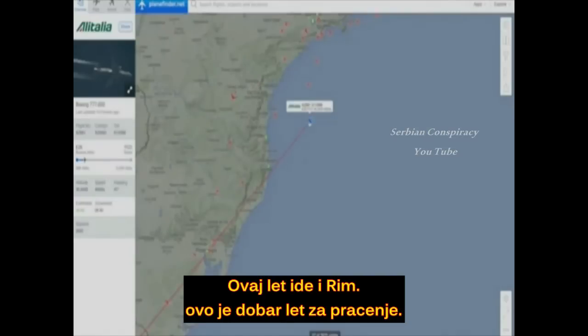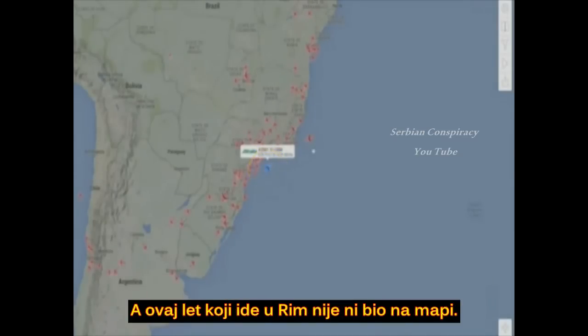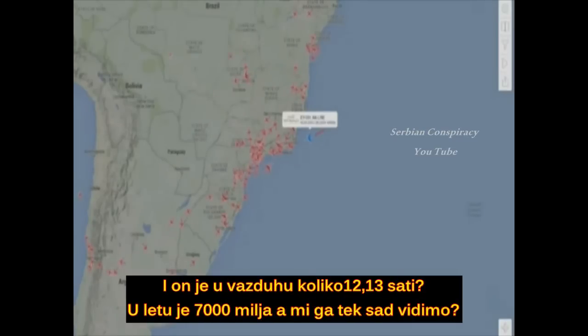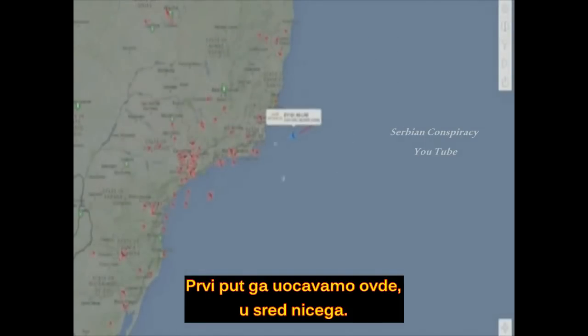All right, this guy's going to Rome. Okay. So this is a pretty good flight to track because he's going all the way to Europe. So I just clicked on this flight, same thing. This guy, we should have seen him before when we were tracking the other plane and this plane that's heading to Rome. But when we were tracking the plane headed to Rome, he wasn't even on the map. He's coming from Abu Dhabi. It's in the Middle East. He's been in the air for what, 12, 13, 14, 15 hours? He's been in the air for 7,000 miles, and we're just picking him up right here, in the middle of nowhere.